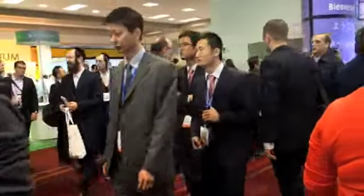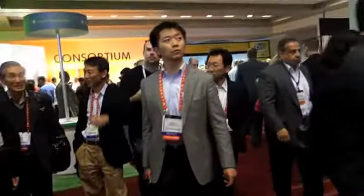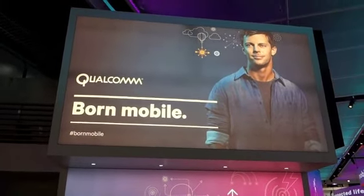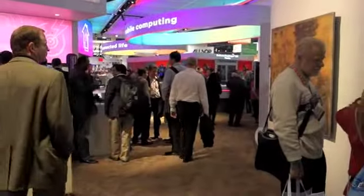Here we are amid the 150,000 or more. This is like Times Square in New York. We're in the second floor of the South Hall. Qualcomm is the first booth that we see, and I understand that they are touting their chip called Snapdragon 800.